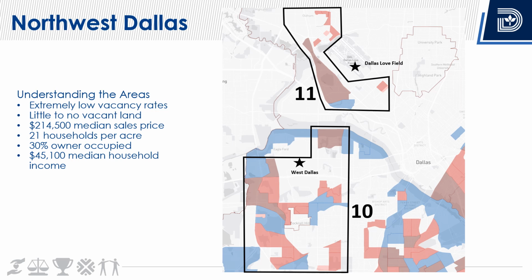Now, finally, these areas are in Northwest Dallas. These areas are also rapidly changing. These are areas with some of the highest property turnover in the city of Dallas. This area is pretty dense. It's more comparable to the first quadrant we looked at in Northeast Dallas. The higher income neighborhoods are the ones experiencing significant redevelopment.